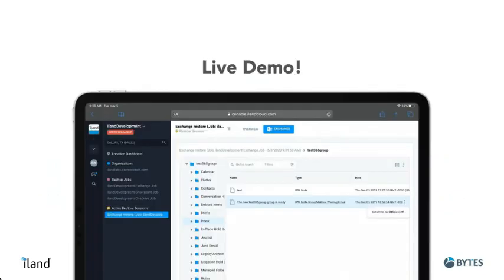So with that, that's a lot of talking, a lot of slides. I did want to focus on a live demonstration. Before I cut over, the demonstration is really of our Cloud Console interface. And we built this Cloud Console interface from the ground up to be addressable from both mobile and desktop devices. And it's the management interface across all iland's global services and all iland's global locations.